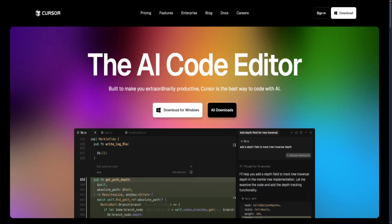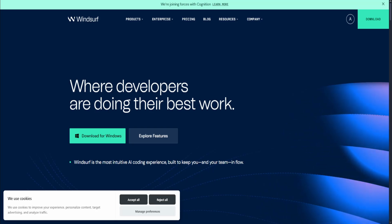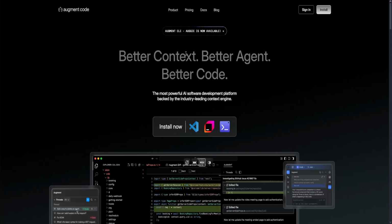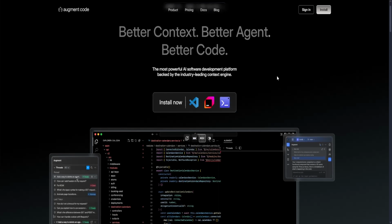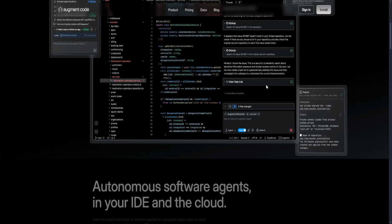Augment Code versus Cursor versus Windsurf. So Augment Code is an AI-powered coding assistant that helps developers write, debug, and optimize code directly in their IDE. So let's talk about the pros and cons.